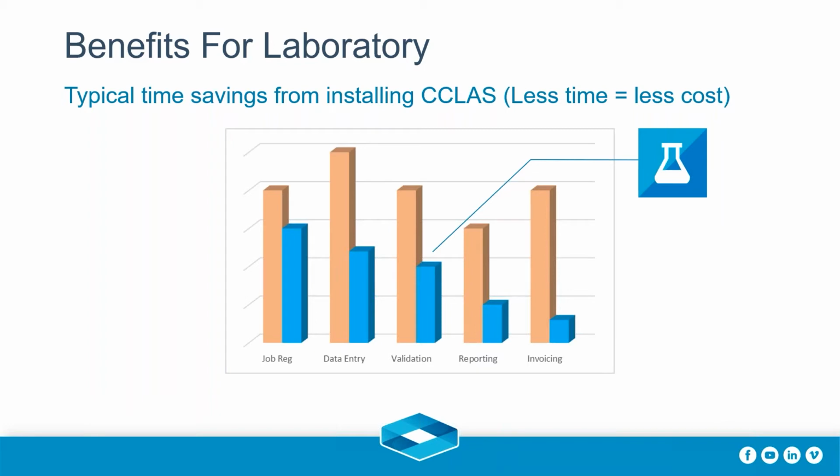So if we look at the bars on this graph here, based on our customers' experience on several commodities across the world, if we look at job registration, we can see there's approximately a 25% saving in using CCLAS as compared to using no LIMS system or a spreadsheet. If we look at data entry, there's a 40% time saving there. Validation, about a 43% time saving. Reporting, a 48% time saving, and then over 55% time saving for invoicing.